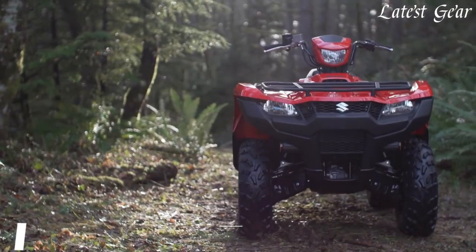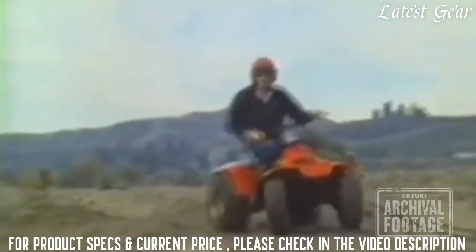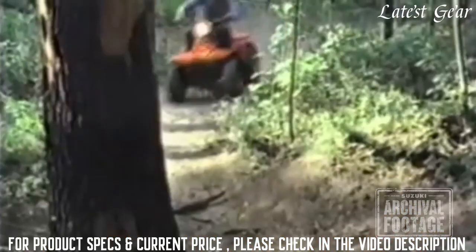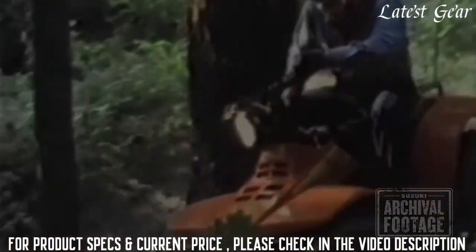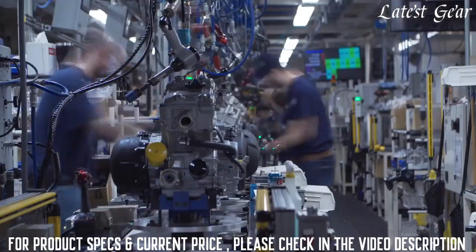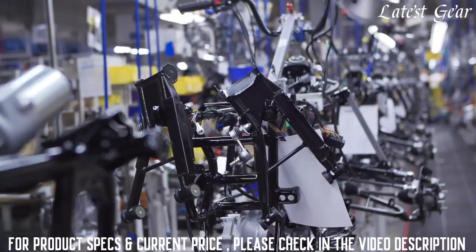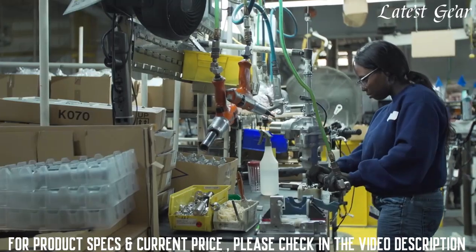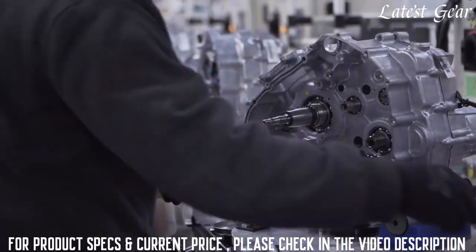It is a right that Suzuki has earned and taken pride in for over 30 years. It was 1983 when Suzuki literally created the category by introducing the world's first four-wheel ATV. And since 2001, Suzuki has been building their award-winning King Quad ATVs at their 35-acre facility in Rome, Georgia. Their state-of-the-art plant is located in the heart of the biggest ATV market on the planet. It doesn't get any more authentic than that.